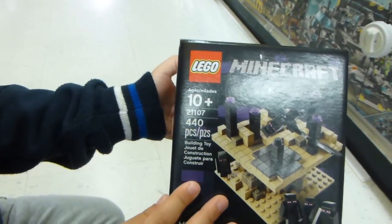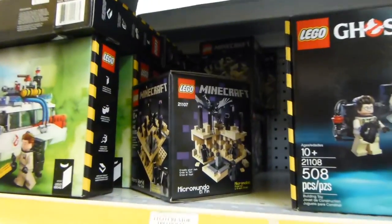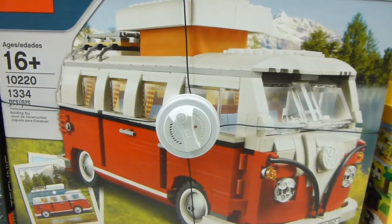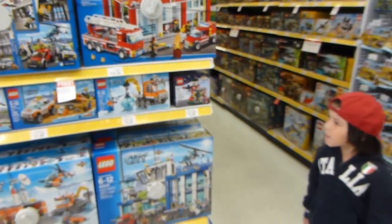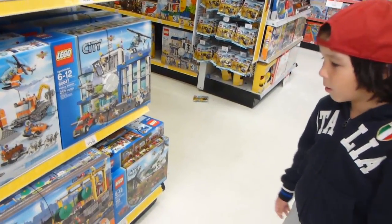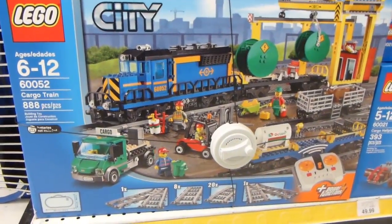They have Lego Minecraft here. That's awesome. And here they have the camper van. Let's see what they have here. A fire station, a police station. It's a new police station. And look at here, they have a train.